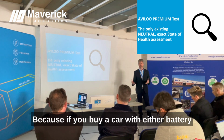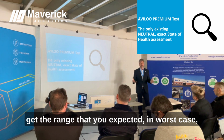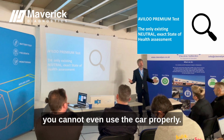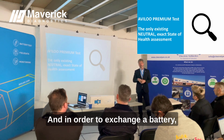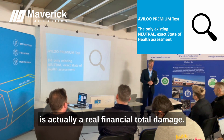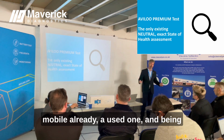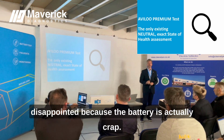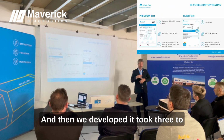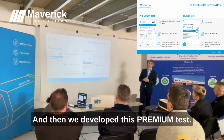Because if you buy a car with either battery defects or a highly degraded battery, you don't get the range that you expected, and in the worst case, you cannot even use the car properly. And in order to exchange a battery, you have to spend 10,000–15,000 euros, which is actually a real financial total damage. Some of you might have bought a used mobile already and then been disappointed because the battery is actually bad. And that was kind of the initial idea. Then we developed, it took 3 to 4 years because it's very, very complex, this premium test.